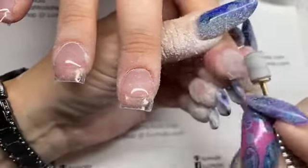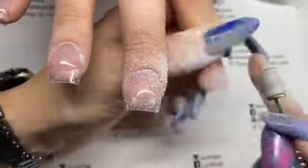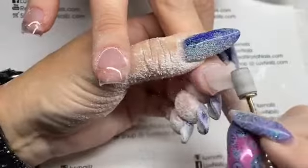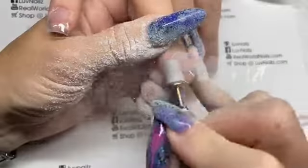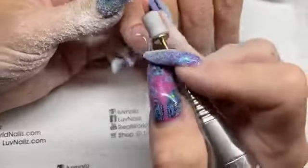So I'm just quickly doing the surface, because I really don't like hand filing on a shiny surface. It makes a weird noise. The noise bothers me, so I will often just hit the top of this. It's also slipperier when you're hand filing on a slick surface.